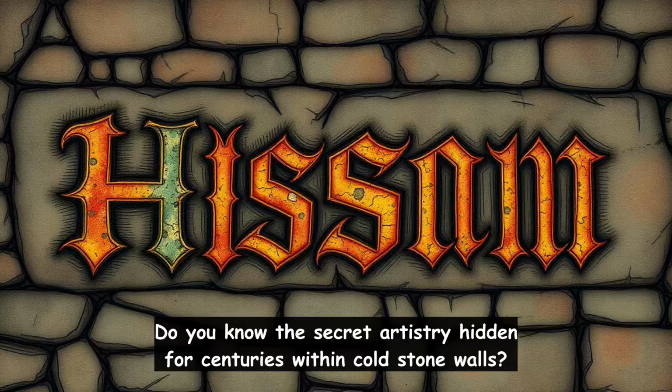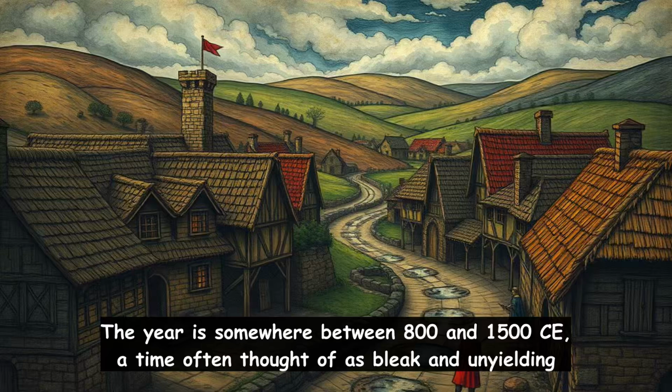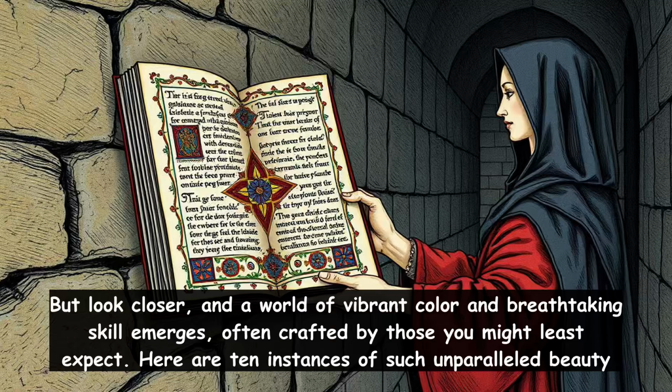Do you know the secret artistry hidden for centuries within cold stone walls? Do you know the dazzling light that broke through medieval darkness, painted by hands dedicated to devotion and craft? The year is somewhere between 800 and 1500 CE, a time often thought of as bleak and unyielding. But look closer, and a world of vibrant color and breathtaking skill emerges, often crafted by those you might least expect. Here are 10 instances of such unparalleled beauty.